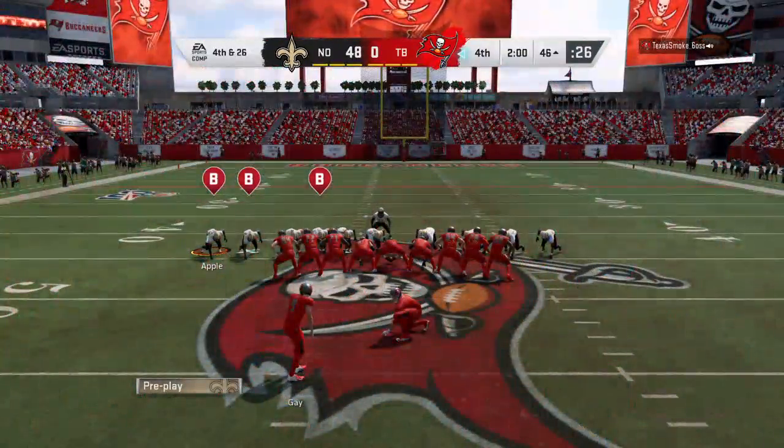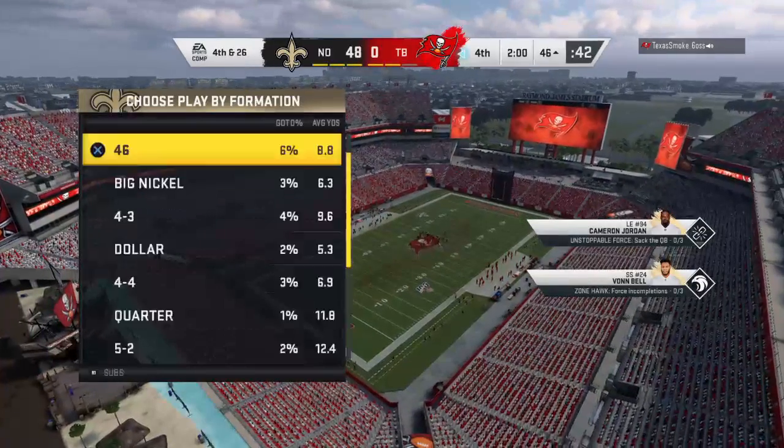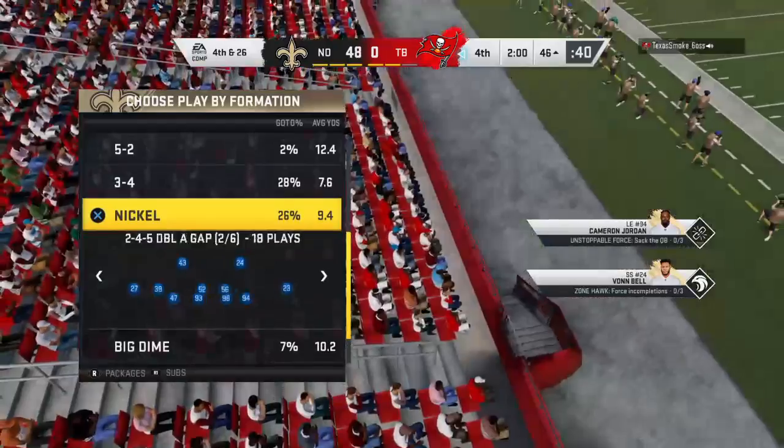So it's Buccaneer football as we welcome you back. Now the Bucs are going to use the first of their timeouts. That'll leave them with 2 remaining. We'll be back after this.